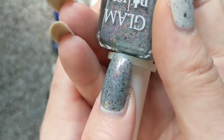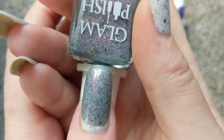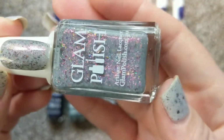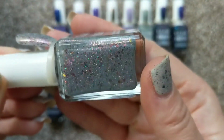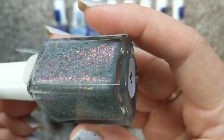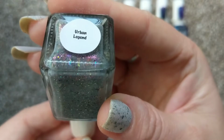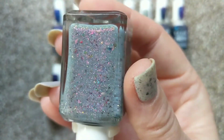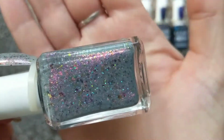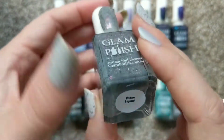All of those different components play very well together on the nail. Lovely, lovely polish. And that shifting shimmer is going to show up pink. And I believe it shifts to a little bit of gold. There we go. And green. Look at that. Absolutely beautiful. Little rainbow in a bottle against a beautiful gray base. And again, that one was Urban Legend.